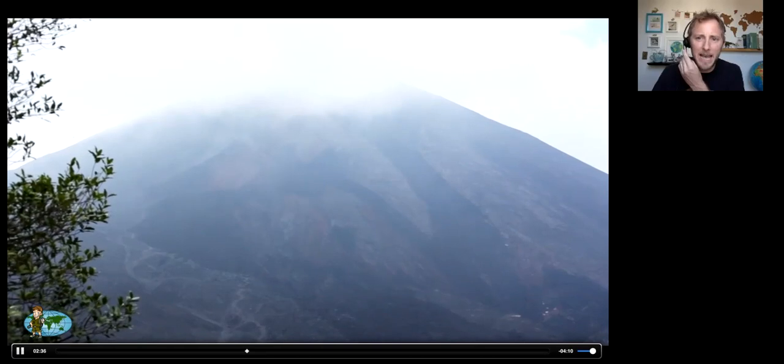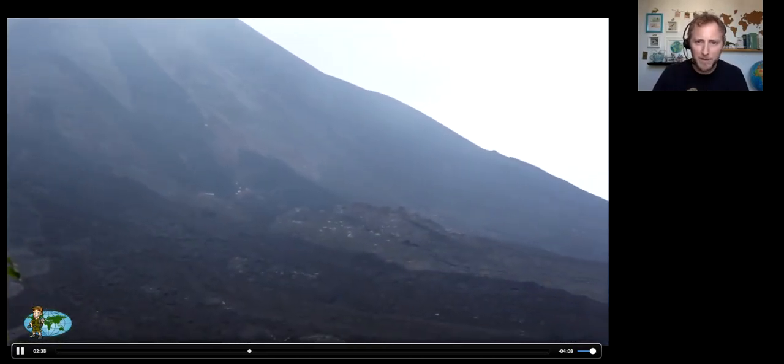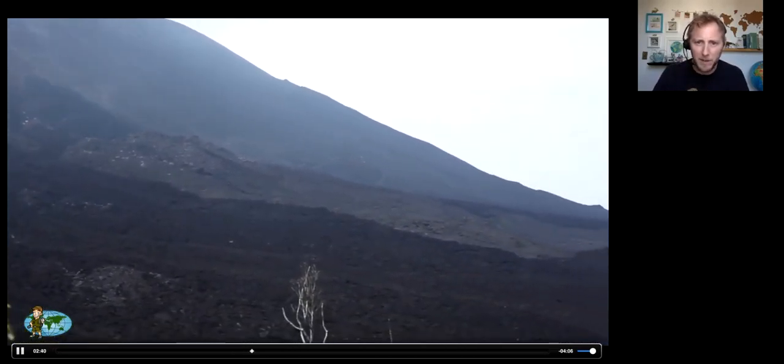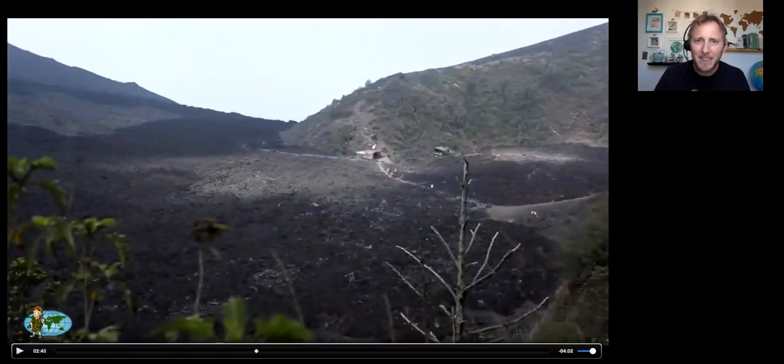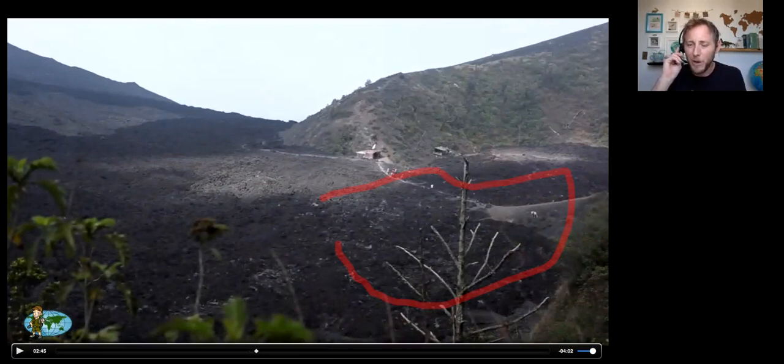Now we're going to hike down into the lava field. If we look at this lava field as we pan down from Pacaya, I'm going to highlight all of this lava here. We're going to hike around this lava, and this lava was from the 2010 eruption.